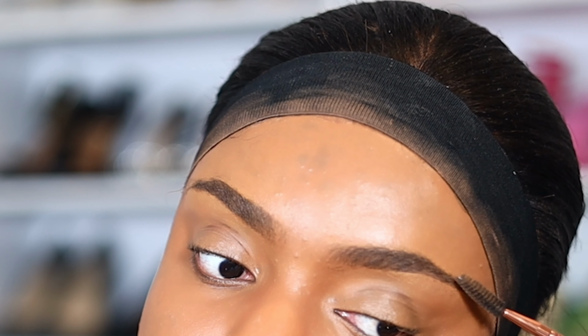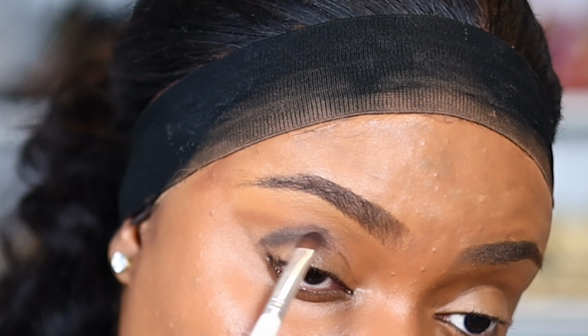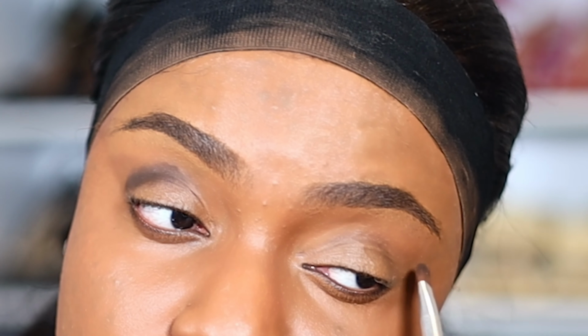So for eyeshadow, I'm using the Morphe 15D eyeshadow palette. I'm not gonna use a lot of eyeshadow because it's supposed to look natural. So I'm gonna use anything that's bronzy and goldy. Maybe a little bit of a shimmer burned orange.